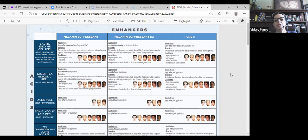So here's our cheat sheet, and everyone is getting a copy of this, as Kelly and Julia mentioned. This is a two-page cheat sheet for enhancers and boosters. On the sides, you're going to see each of the acids that we talked about, and on top of that, you'll see the enhancers. What this does is it tells you when the application should be, what the benefits are, the conditions, and the Fitzpatricks that are safe to use it on. So this is my go-to chart.